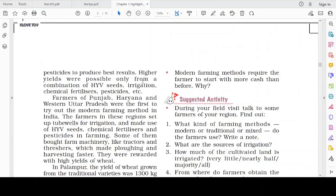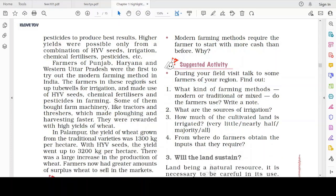Modern farming methods require the farmers to start with more cash than before. Why?